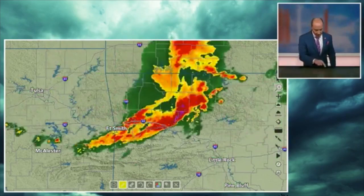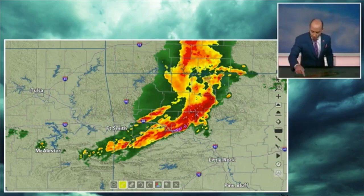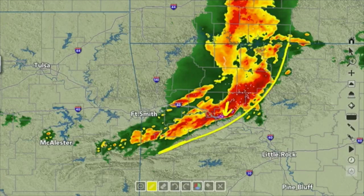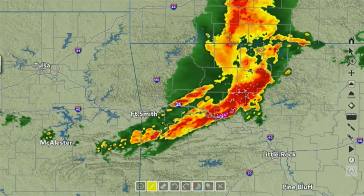And in fact, what I want to do is stop this. And right in here, you'll notice this little band right along Interstate 40 between Fort Smith and Little Rock. This is where I've seen the lightning pick up in intensity in the last couple of hours. You'll notice the red shading as well. I think we may start seeing some hail, and you can see that bowing impact that I talked about out ahead of this main cluster. So we may start getting some gusty winds out ahead of this, so that's something that bears watching.